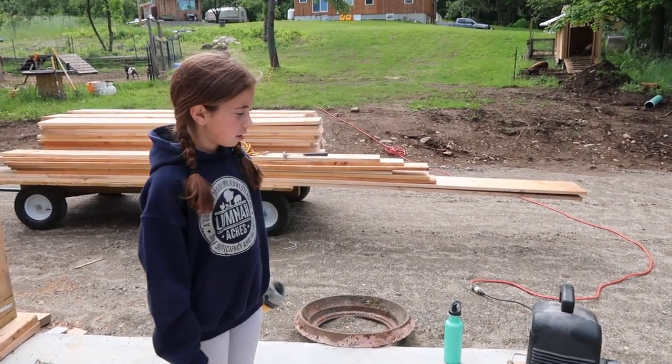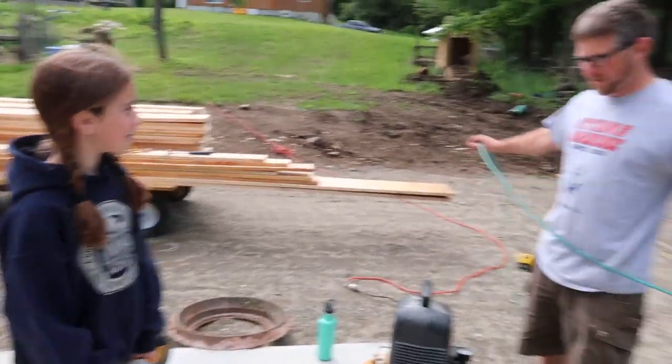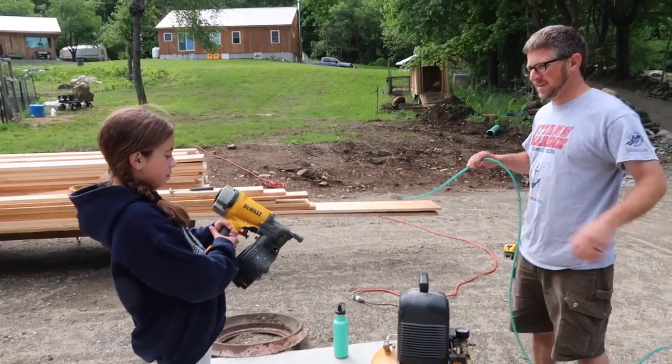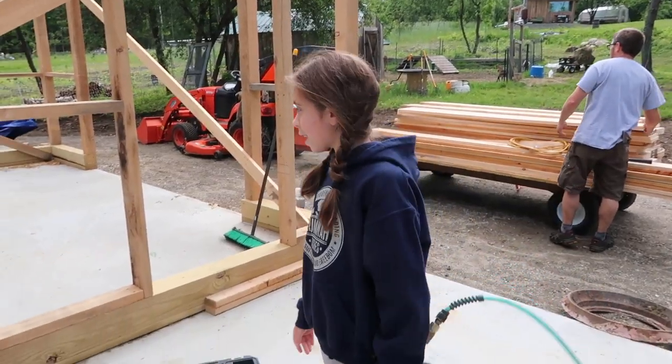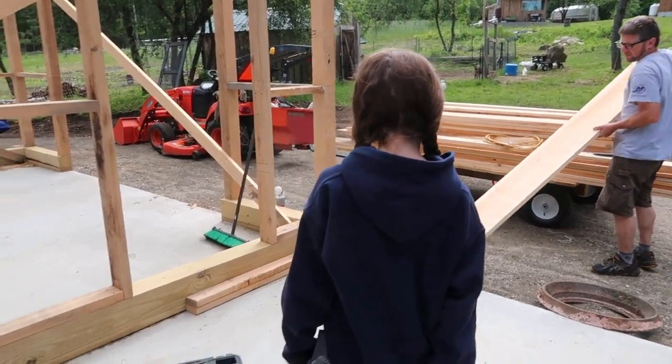Is it the wall, the TV? That was a long time ago. Do you think you know what you're doing still? Yeah, I do. You remember how to use it? I push it in, I press it once. Safety first. First board going up.